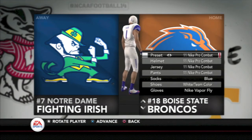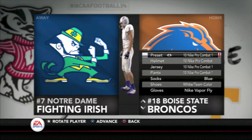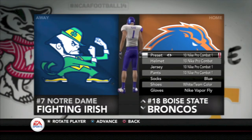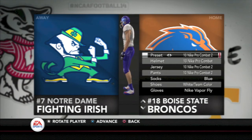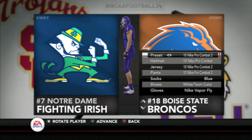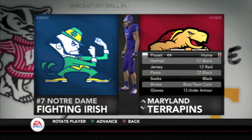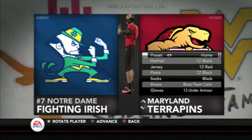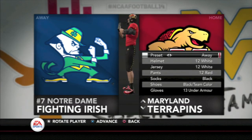Once again, here's the Pro Combat. Not a huge fan. This one looks decent, but as you'll see, some Pro Combats made it on my worst list. And here we go. This is the last one, and then we'll get to number 4. Number 4 is Maryland. A lot of people have different views on Maryland. It's a very hot or cold thing.